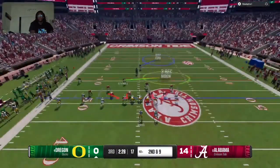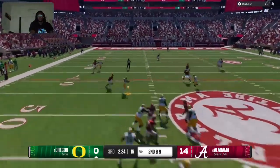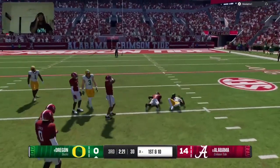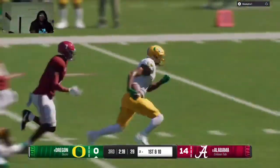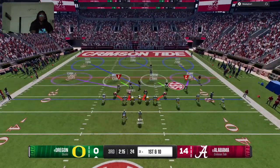Yeah, if you're going to have success when you throw it outside like that, you're going to need some more blocking and better blocking downfield. Give the defense credit, though. They were able to rally and made a tackle. And how about that catch and run? So dangerous, this guy. That was a really nice catch and an even better run after the grab.